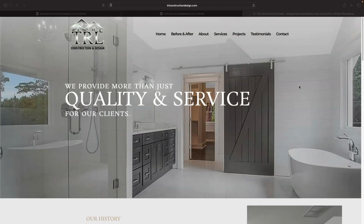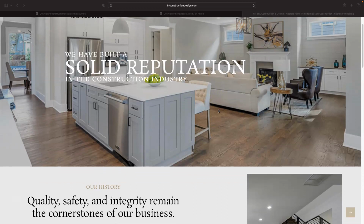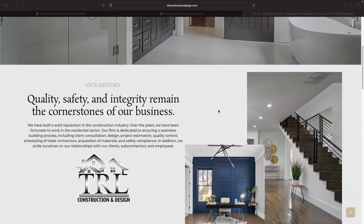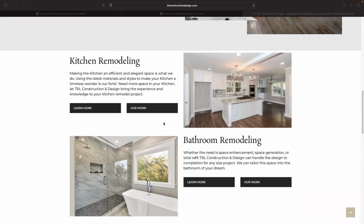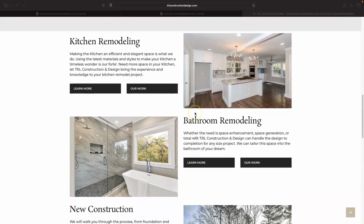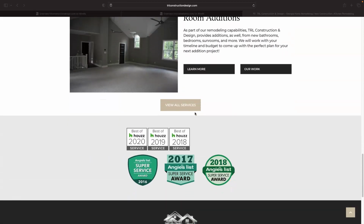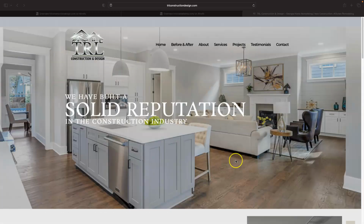I have your website pulled up right here. Great looking website. These pictures are crystal clear. It gives anybody who comes to this website a clear idea of what it is you guys do. So you have no problem getting that across. As we move down, you have some examples of your work, what different kinds of things you do. It's a great looking website. It's a well put together site.